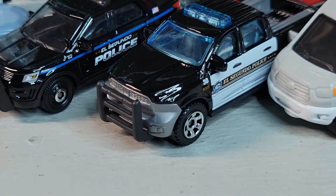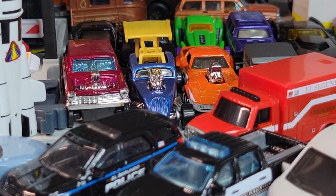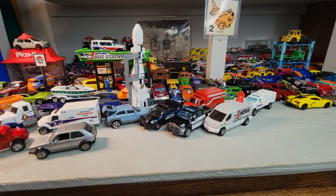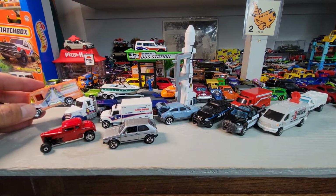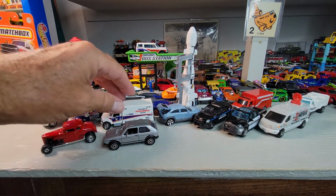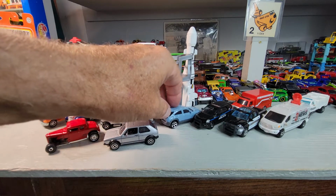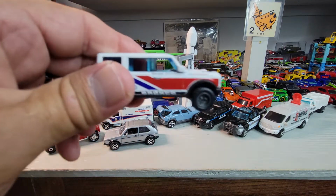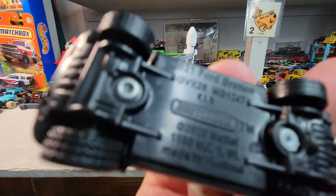Okay, now I'm done for tonight. Here was the whole show that I had. Had this one, the Convoy. Opened these mainliners, working part. And I also showed this one, the Chase Bronco.